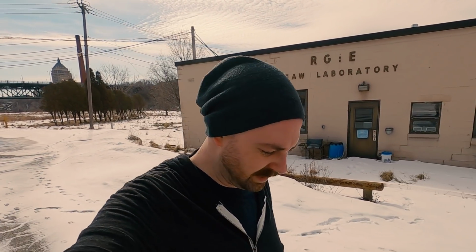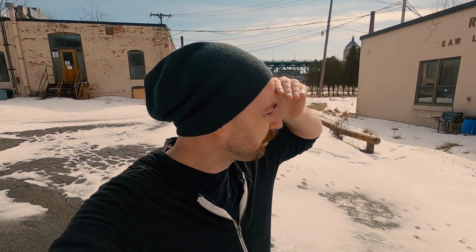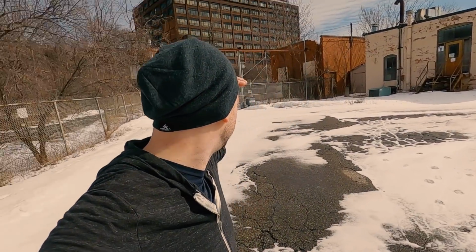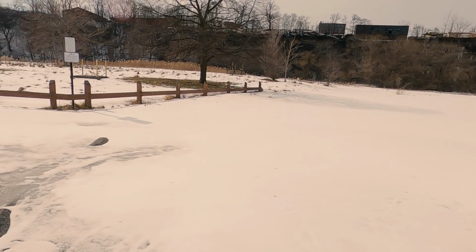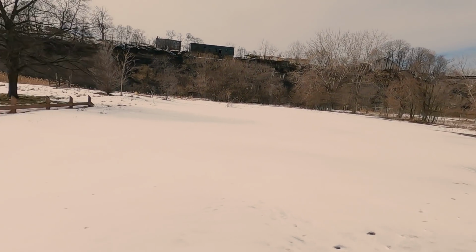But there's nobody here. There's no cars over here. There's no tracks for vehicles or anything like that. Just kind of an old abandoned laboratory. Very interesting. Very interesting indeed. So it looks like cars would come down here, and this area right here is a parking lot. Not plowed, no tracks, very clearly unused.